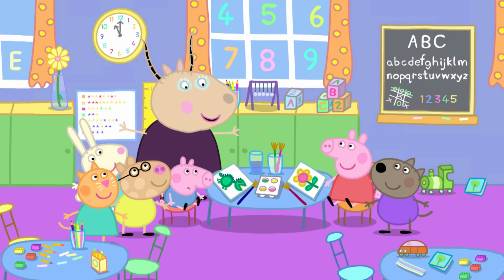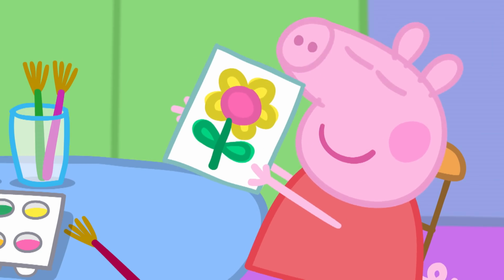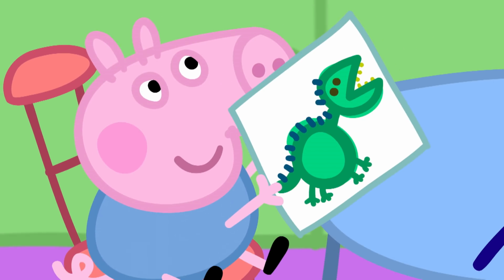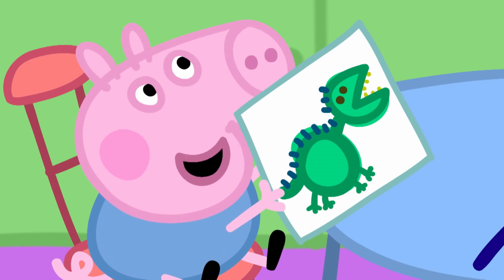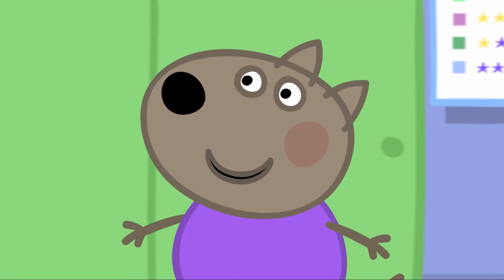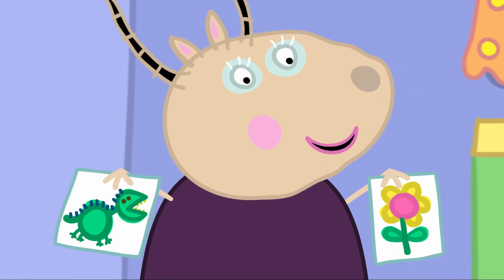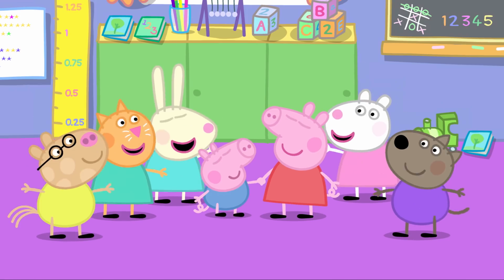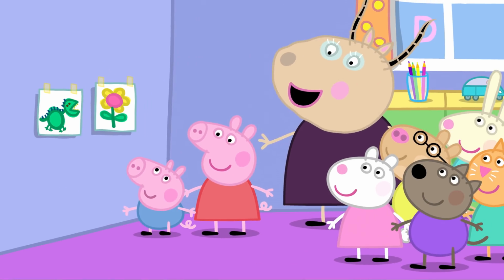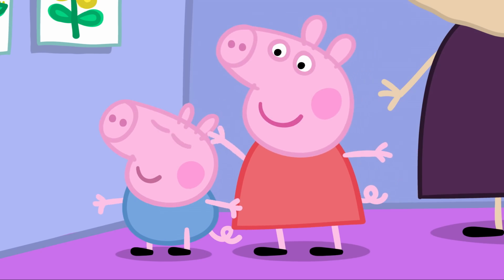Now, what do we have here? I've painted a flower. That's very good, Peppa. And George has painted a dinosaur. Grr, dinosaur. Whoa. Brilliant. I think George and Peppa's pictures should go on the wall. Hooray! Peppa, you must be very proud of your little brother. Yes, I am.